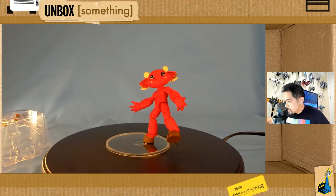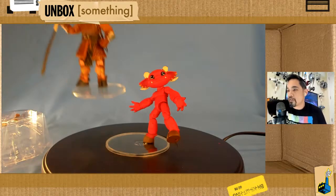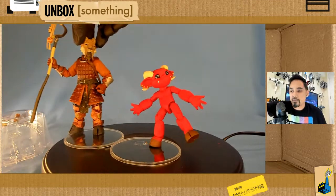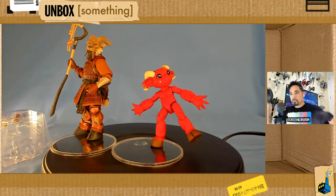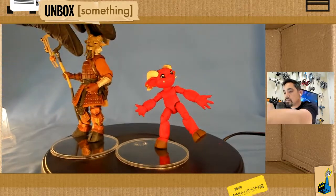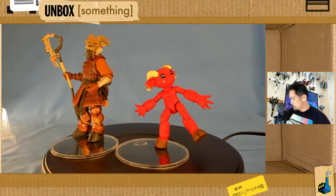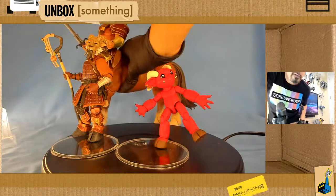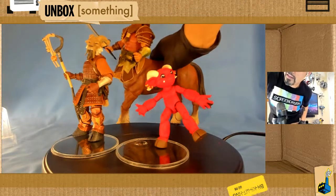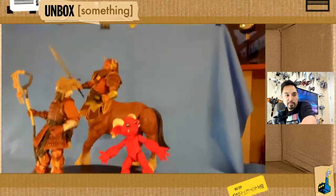So, I've got other Fawns in my collection, right? From Mythic Legions, we've got this guy. And then, spoiler alert, one of my top five figures of the year, Afarius. Man, he's such a big boy that I'm going to have to do some adjustments.